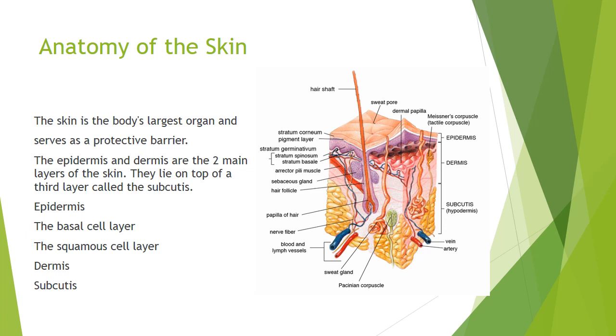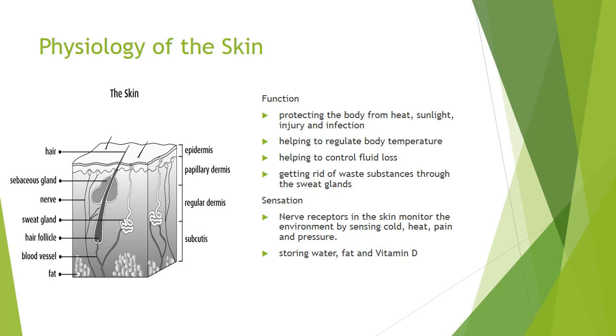Then you have the subcutis. Beneath the dermis lies a fat layer known as the subcutis, or hypodermis. This layer is made up mainly of fat tissue. It helps to conserve the body's heat and protect the organs of the body. Next, we'll look at the physiology of the skin.